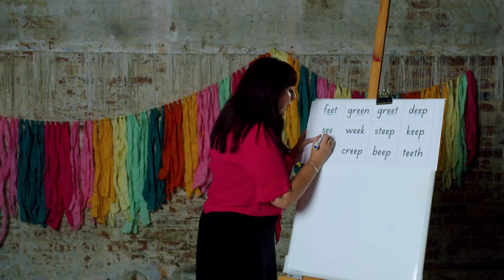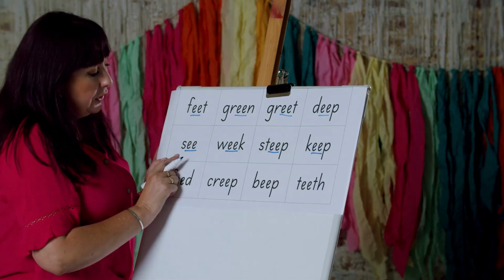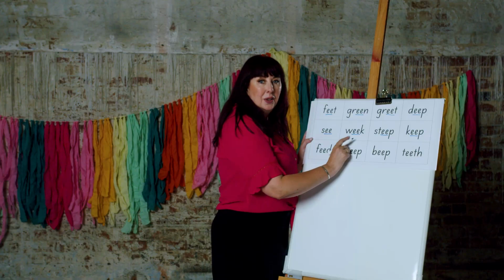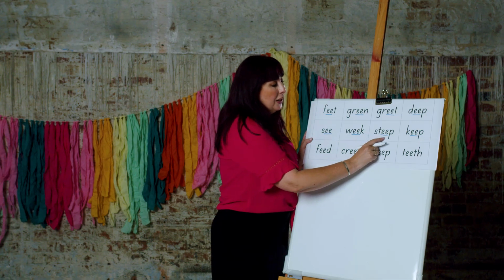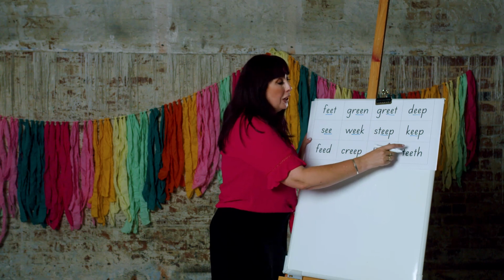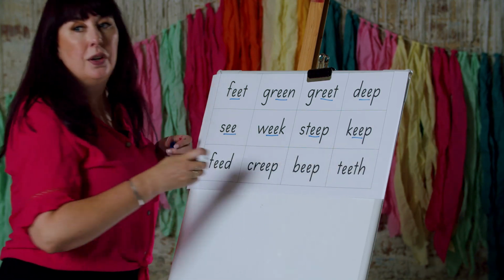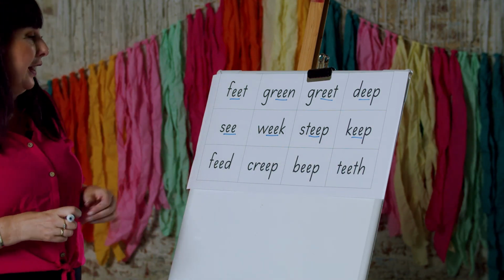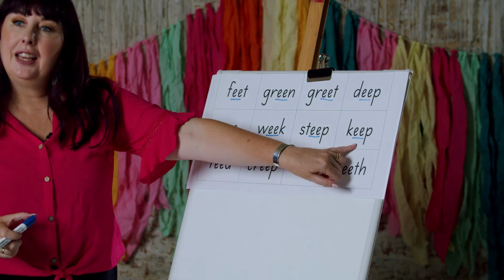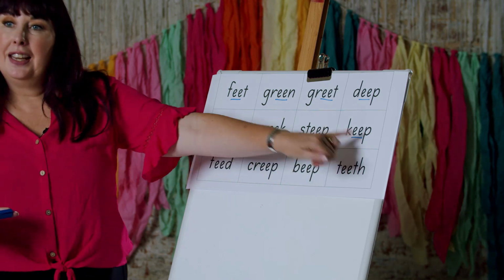Excellent work. Next row. Let's underline our digraphs. E, C. Weak, weak. Steep, steep. That's a tricky word. It's also tricky to walk up a steep hill. Keep, keep. Good job. Let's read those words together. See, weak, steep, keep. Excellent. And quickly, see, weak, steep, keep.